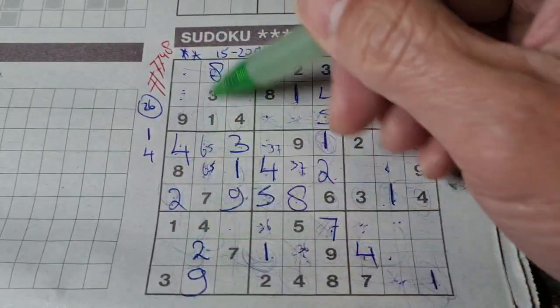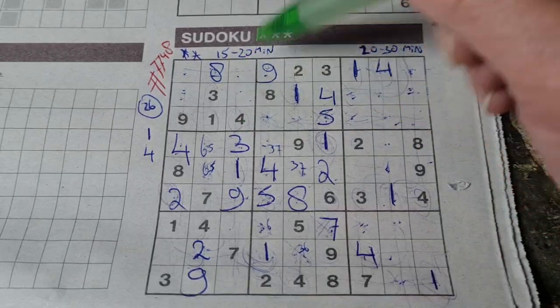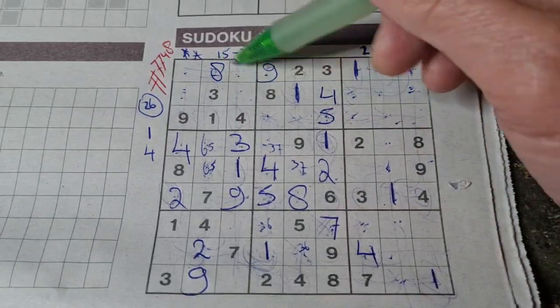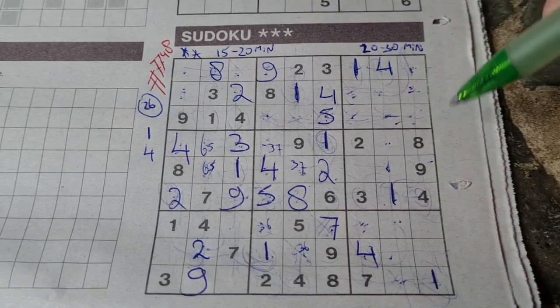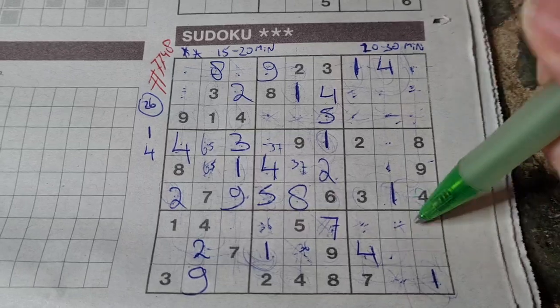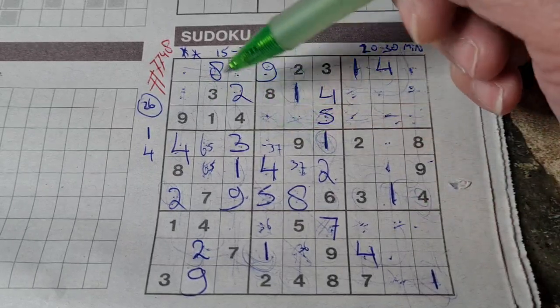2 in the first column, 2 in the second column. So the third column, the only 2 places left for the 2 should be here or there. We have a 2 in the first row, no 2 there. 2 should be there. Cannot continue with the 2 now.